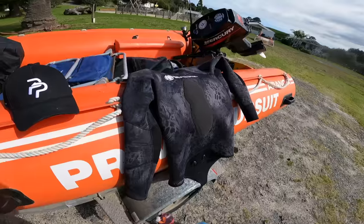So guys, we're going to beach launch today. Bit soft sand out there, but nothing the Suzuki Jimny can't handle, so should be a breeze. Just getting the wetsuit on.